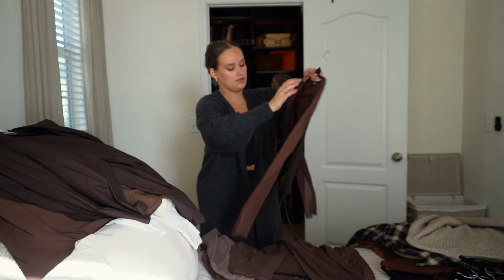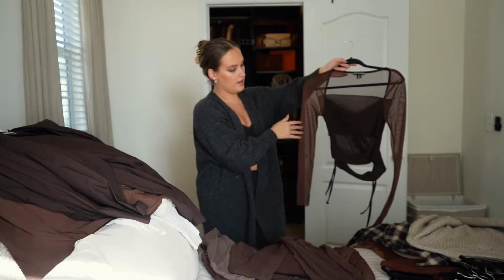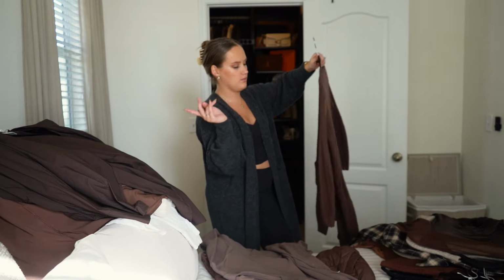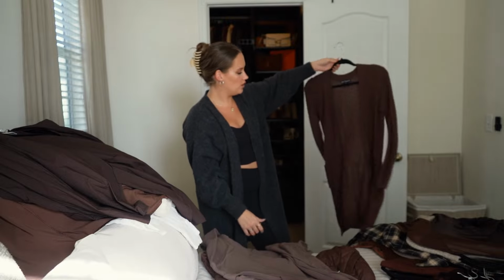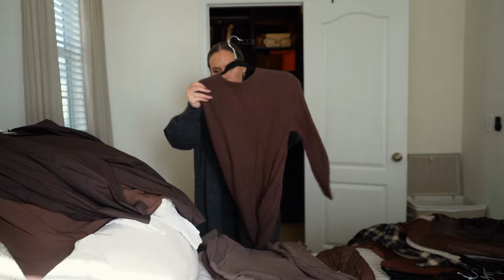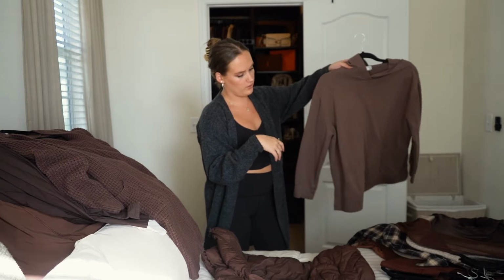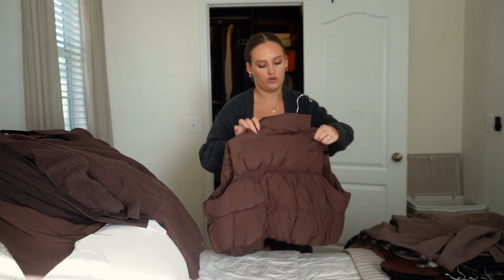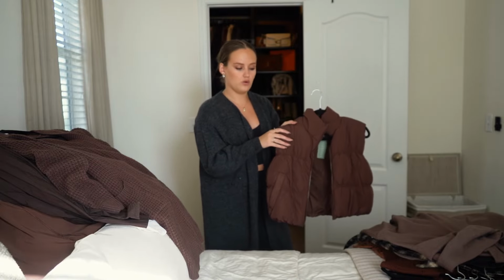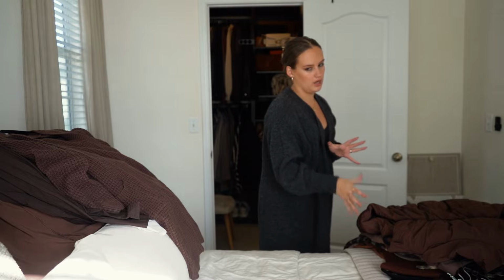I got this long sleeve kind of recently, just a fun cutout for going out. This is that other cardigan that is similar to the peach colored one that I'm not crazy about. So this is a maybe. I wear this hoodie quite a bit, and this is a puffer that I picked up recently. I would like wearing this kind of vest more than that soft one. So I'm gonna keep that one and think about the other.